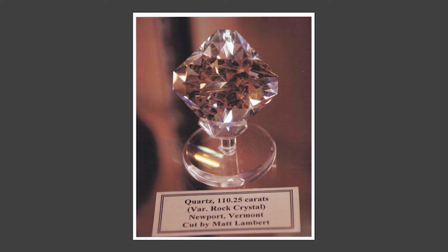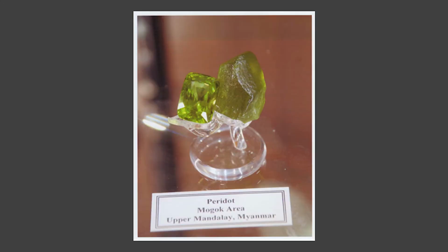And this is some of the stones that can be cut by the local cutters. Most of them belong to the Capital Mineral Club, and this is a faceted quartz. We have a faceted peridot with a single crystal of peridot.